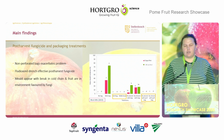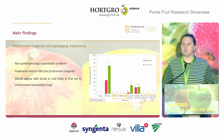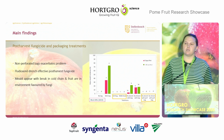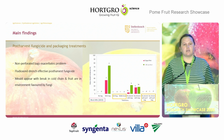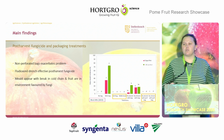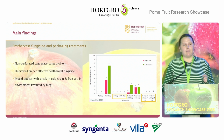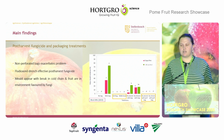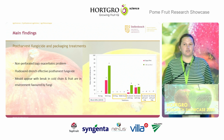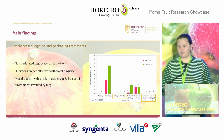As for packaging, the packaging trials really emphasized how important the environment is in whether the stem and calyx molds will develop or not. The non-perforated bags exacerbated the problems, even in the case where fludioxonil was also applied. However, the MAP sheets and perforated bags allowed enough ventilation and a reduced relative humidity, and therefore the mold did not develop.